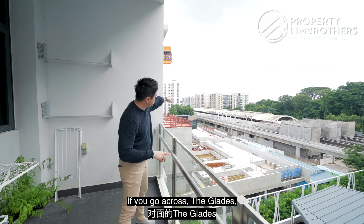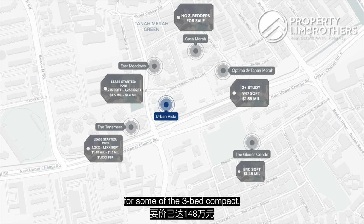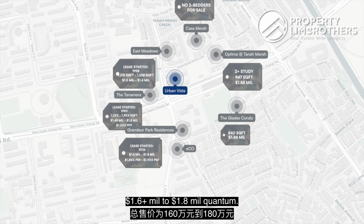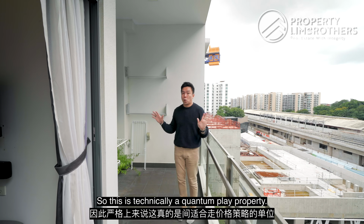If you go across, the Glades is already 1.48 in terms of asking price for some of the 3-bed compact. Grandeur Park Residences is already close to about 1,008, 1,009 PSF, 1.6 plus to 1.8 mil quantum, that equals about 1.6 mil quantum. So this is technically a quantum play.